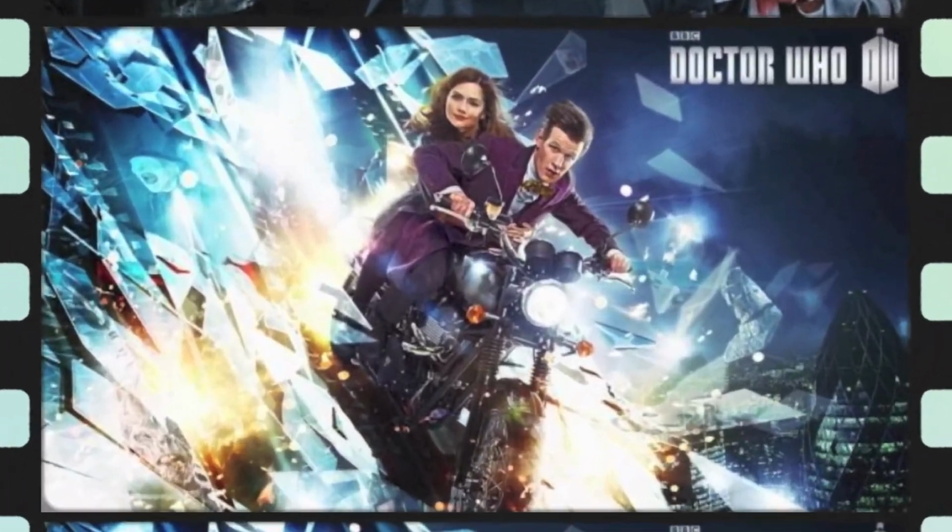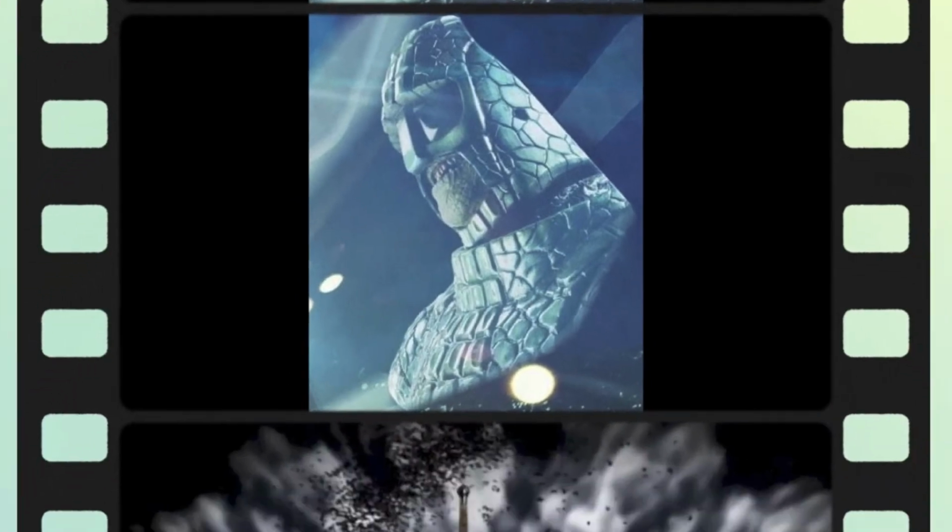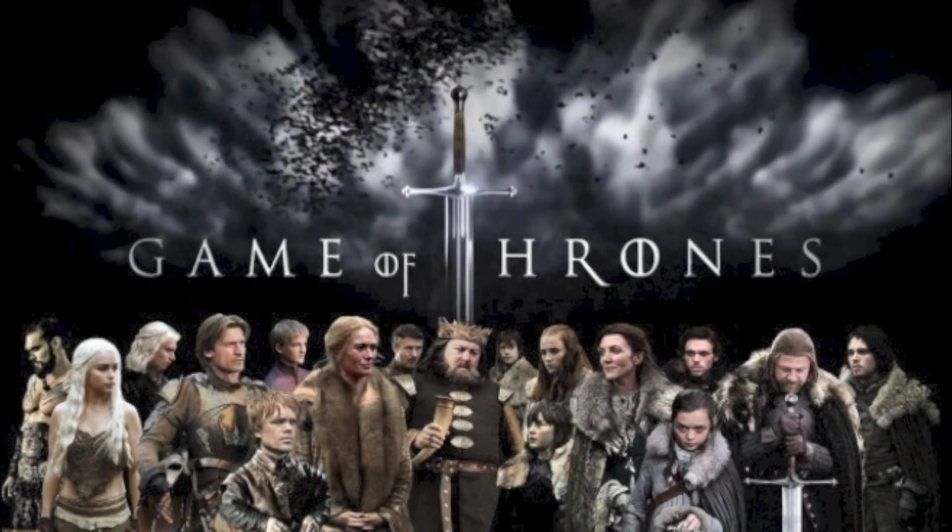Also in Doctor Who, we got a new poster and concept art for the Ice Warriors. Lastly, we got an extended trailer for Season 3 of Game of Thrones.